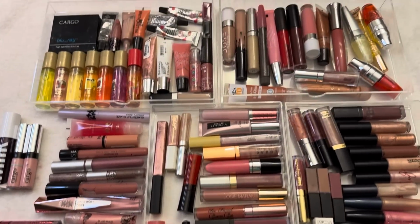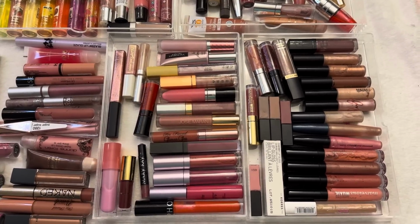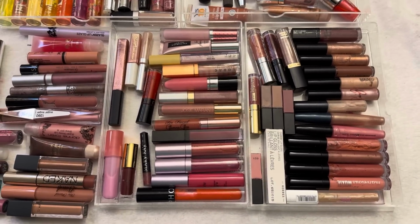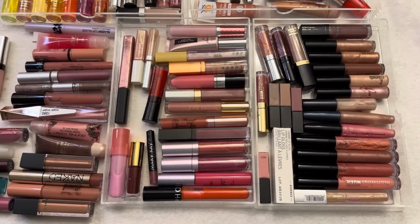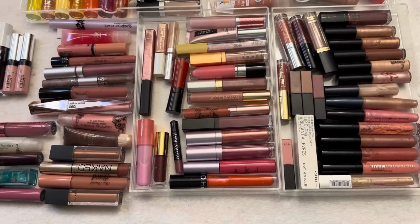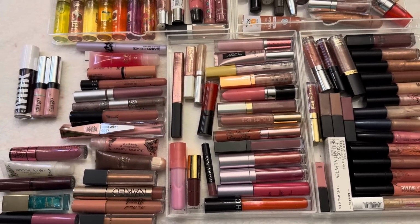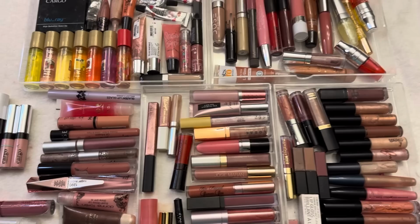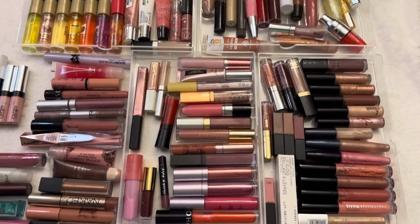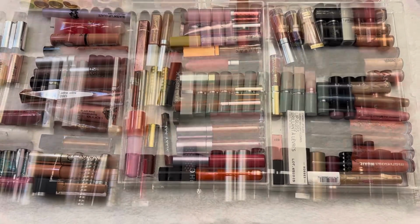None of these are being worked on. The ones that I am working on, I showed in the last post. But yeah, I remember last year being so excited when I did my inventory of lip glosses because I was finally out of the 200s and I was down to 198. And now I'm back to 201. So I definitely need to finish a couple lip glosses in 2024 and get this number back down under 200 because I don't like the way that feels. It doesn't feel good. So here we are with a total of 201 lip glosses for 2024.